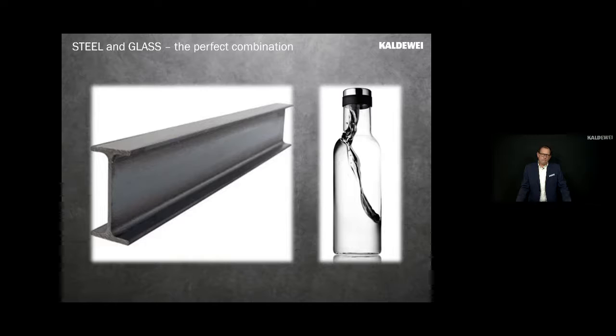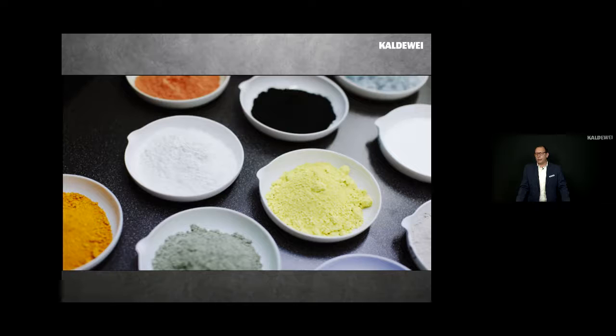Enamel is glass, based on all natural earth minerals such as silica, quartz, and borax. Absolutely 100% no plastics, no resin, so no plastics in landfill or the oceans. It's glass, but we have our own secret recipe, which is unique to KALDEWEI, as we are the only sanitary ware manufacturer producing its own steel enamel.